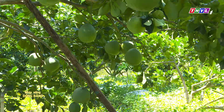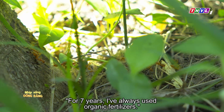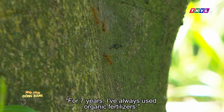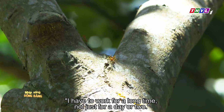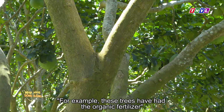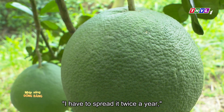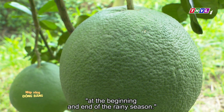This orchard, I've been growing these trees for about 7 years. For 7 years, I've always used organic fertilizers. I have to work for a long time, not just for a day or two. For example, these trees have had the organic fertilizer since they were first planted. I have to spread it twice a year, at the beginning and end of the rainy season.